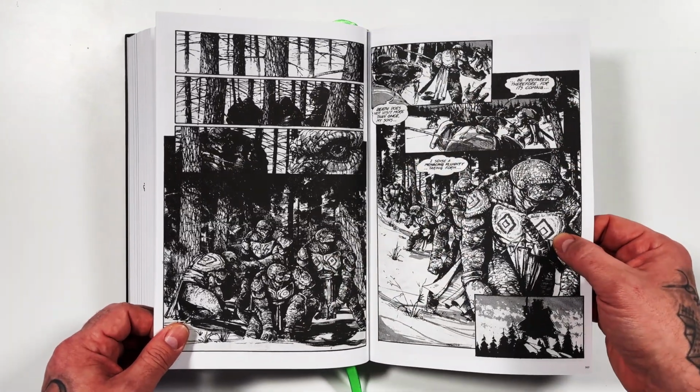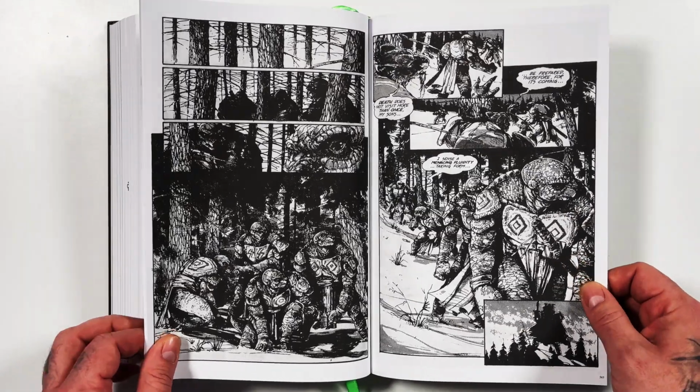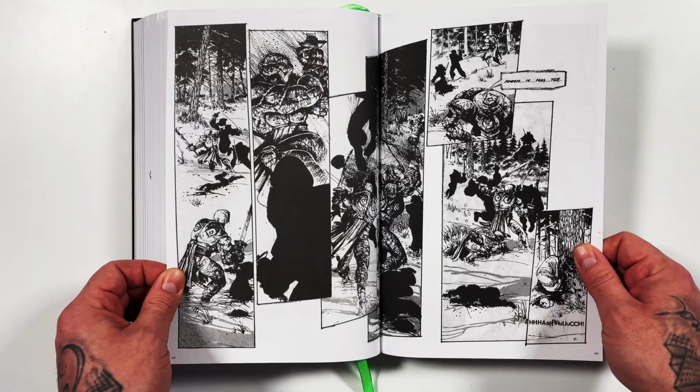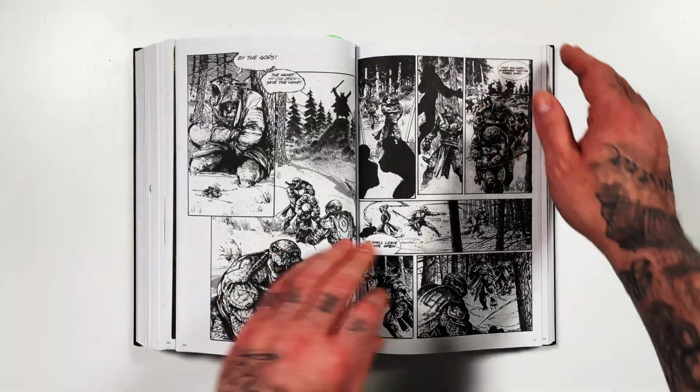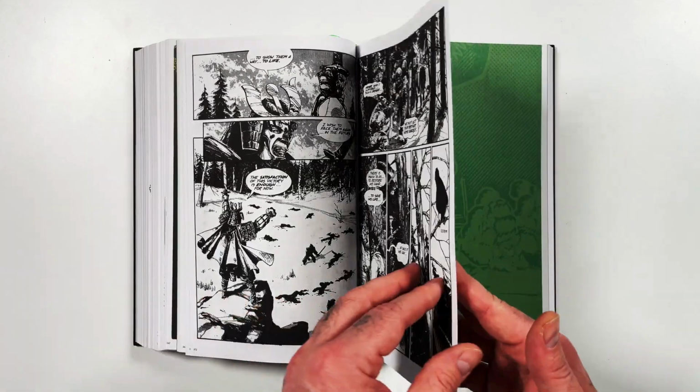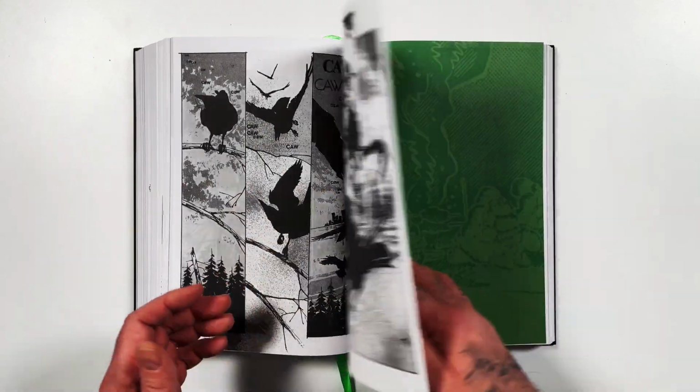Look, they're almost tribal looking. No bandanas on them. More of like a snapping turtle beak. I like these more than the goofy, slapstick, cartoonish ones. This was a cool take. This one was more about the art. Turtles in the forest doing ninja stuff. Crow calling away into the sunset.